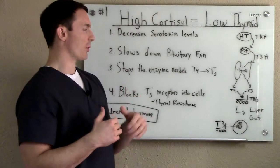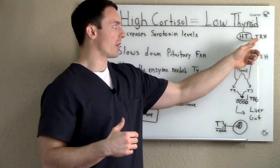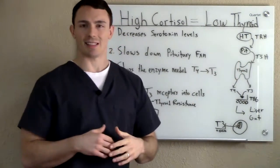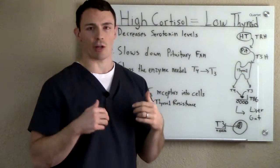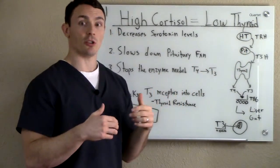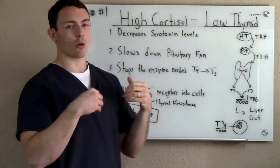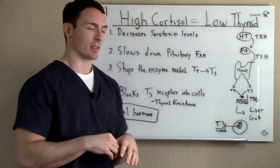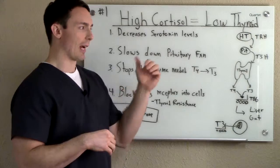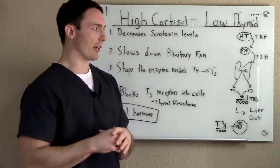So just a little refresher, the hypothalamus, which is in the brain, releases thyrotropin releasing hormone, which goes to the pituitary. The pituitary then releases thyroid stimulating hormone. Now these are both brain hormones. They are not thyroid hormones. So what you need for this axis to properly work is proper dopamine, but you also need proper serotonin levels. So if high cortisol depresses or suppresses serotonin, that's the number one reason why you can have an issue of high cortisol causing low thyroid. There's another issue that plays into it too that we'll get into a second here.